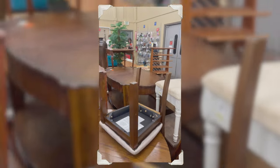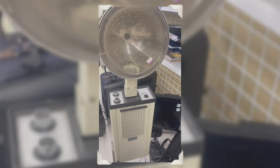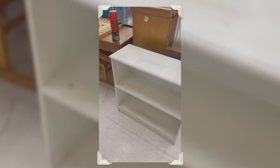I didn't need any indoor furniture, but I just wanted to point out that somebody got this coffee table for $4.95 and it's beautiful. Also, look at this thing. I've always wanted one of these. I don't know where I would put it, but I love it. And this chair, honorable mention, super cute, don't need it. And then I found it, the perfect shelf to put outside.